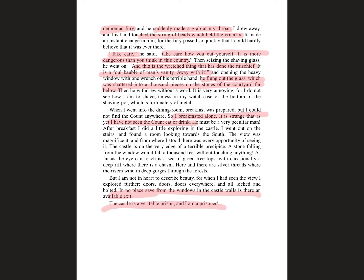So there's a sense of danger culminating in the climax of this chapter. In no place safe in the windows of the castle walls is there an available exit. The castle is a veritable prison, and I am a prisoner. Dun, dun, dun. So Jonathan Harker, and we'll see particularly in the next chapter here, is already adopting that Gothic genre role of the damsel in distress. Normally in Gothic literature, a young woman will be imprisoned and trapped and is left in the castle exploring and finding locked doors, and there's a mystery. Harker fulfills that role. So that's another interesting boundary being crossed by Stoker there.